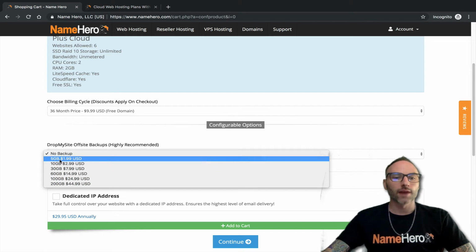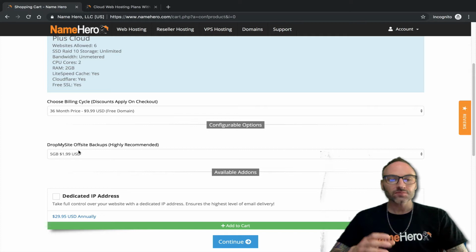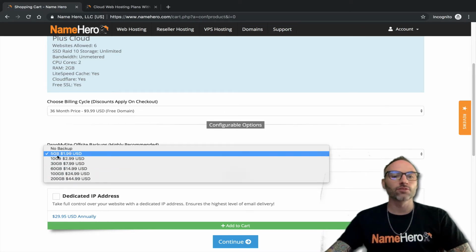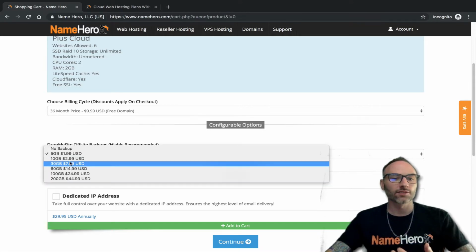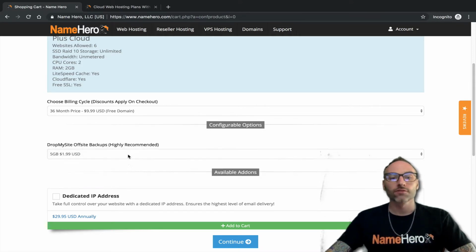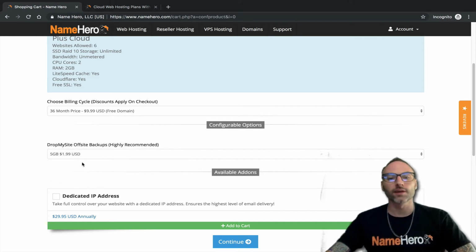So 5 gigabytes, that's the amount of space for however many backups you're going to have. It's $1.99 a month. You can always upgrade this at any time. So most people select this option, and if you find you need 10 gigabytes, you can always come back and add more later on. Of course, you could always just say no backup and then add these later on, but I always recommend going with them. $1.99 is worth the peace of mind for me.